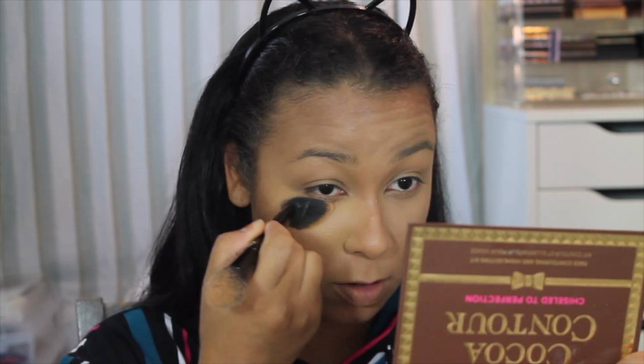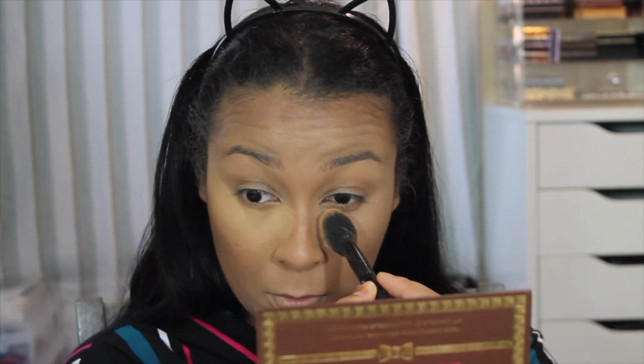Yeah, see, this is my skin color, unlike using banana powder. Oh, this is getting everywhere with this brush though. And I feel like it has a little bit of glitter in it, not gonna lie. It definitely does.